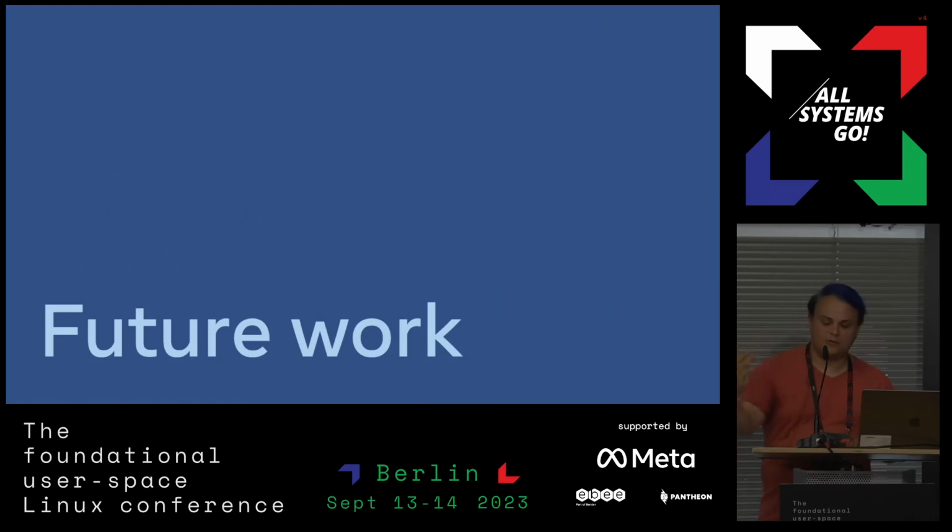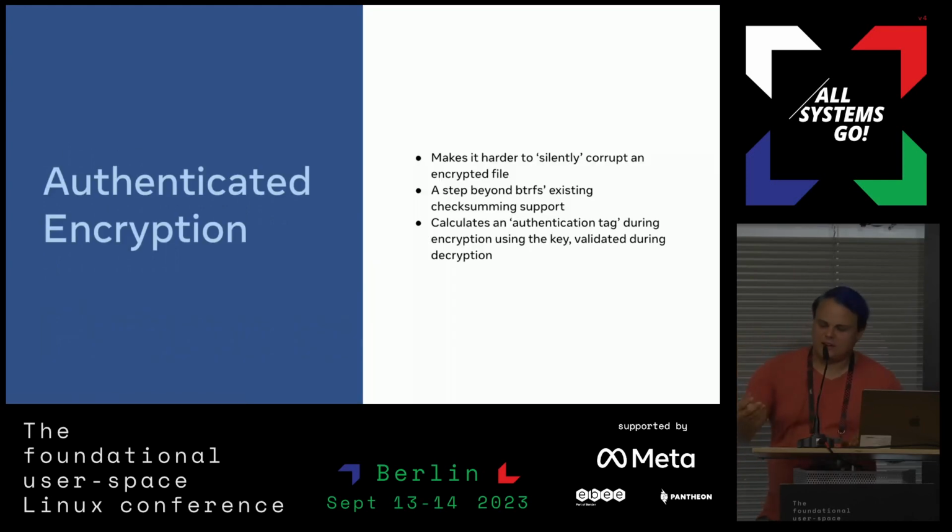So in the future, we plan to add authenticated encryption to this. Right now, Btrfs uses checksums to keep track of its data, but those checksums are on the encrypted data. This allows people to perhaps silently corrupt encrypted files, which you wouldn't notice until you tried to run your binary and ran into garbage. With authenticated encryption, you can't read the data unless it successfully decrypts to the correct value according to the authentication tag stored with the data. It's key dependent, very exciting, and should make Btrfs encryption even more resilient.